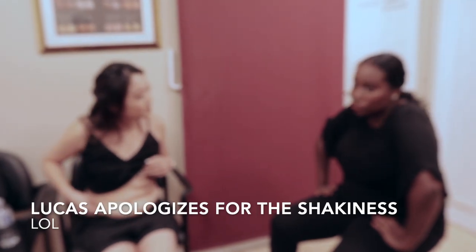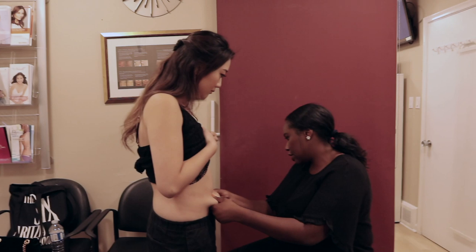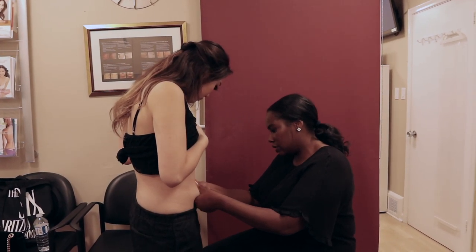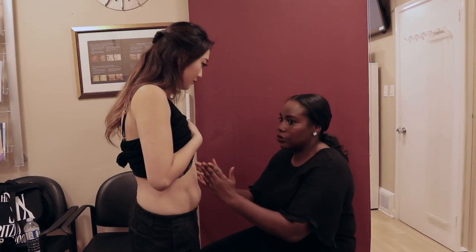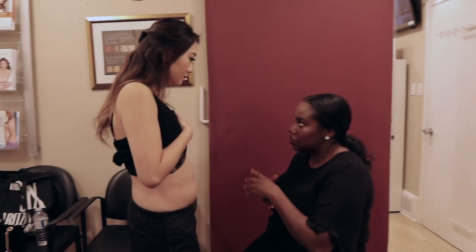And that's very normal. Usually when it comes to women and trying to sculpt their abdominal area, we do have a harder time compared to men. So I'm seeing it over here. Okay, so we'll focus definitely on the lower abdominal area. So when it comes to the TruSculpt, there is six paddles. Everything has to be beside each other for you to see an effect.